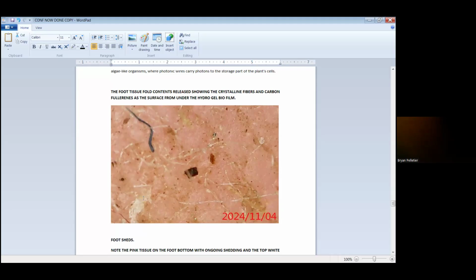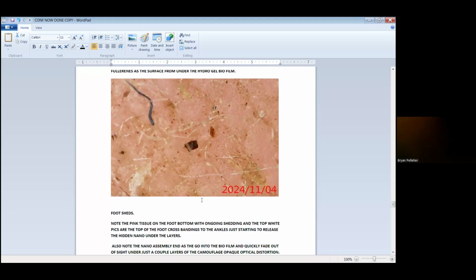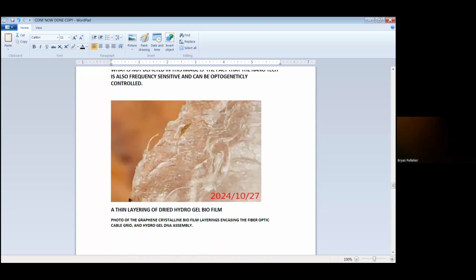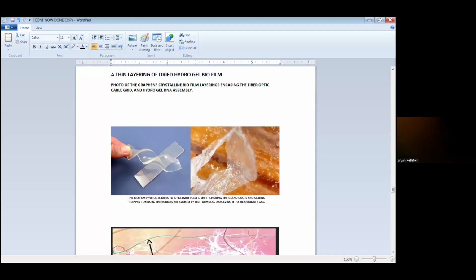These are the particulates that are broken up, but they all link together with those crystalline rails to the crystals and the nervous system throughout the body.